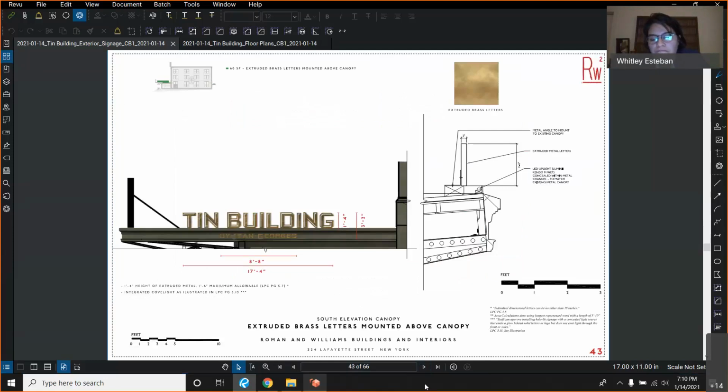Again, pretty much exactly the same tactic that you had seen prior along the western edge of the canopy. The one distinction here is that these particular signs are to indicate the overall building identity. We do anticipate, because of the siting and the overall master plan, that a significant amount of foot traffic is going to be coming to the building from this side approach. Thus the orientation of the signage here. Next.